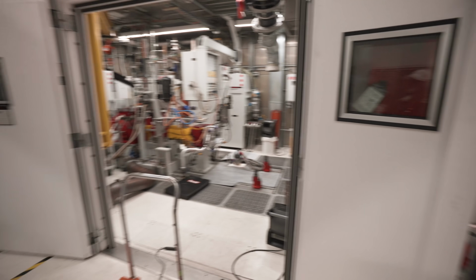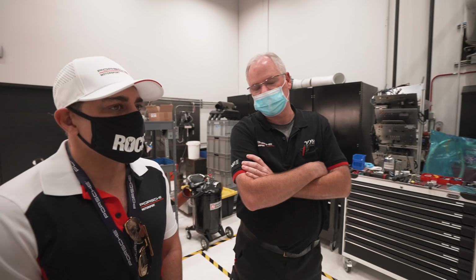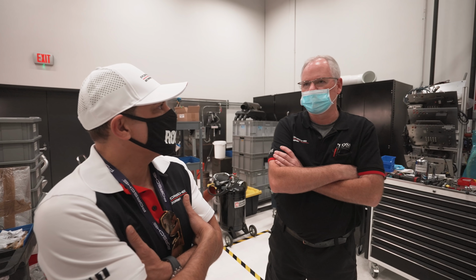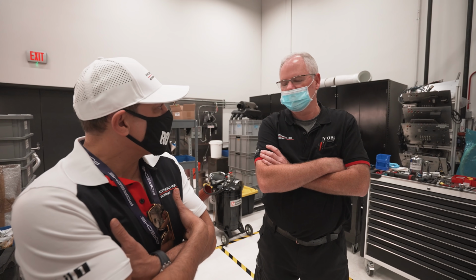Basically, we can put any configuration engine, any motor in there. We've had the 917 on here. We'll go out there and take a look at that. How high of an RPM does the 917 go? 14,000? No, none of our stuff spins in the teens. Nothing over 10.